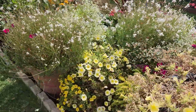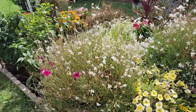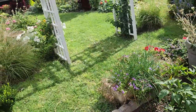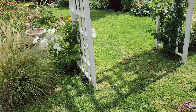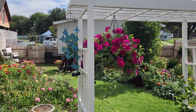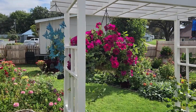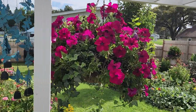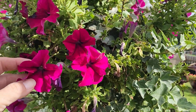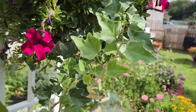So I do have a few scattered around the yard as well. And some of them are actually looking a little better. The ones that I put in the yard, I liked more, and they were still looking pretty good. This hanging basket here was right by the front door, and it was still looking really good, so I brought it out here. Still have some petunias, bright pink, dark pink, a little ivy going on there.